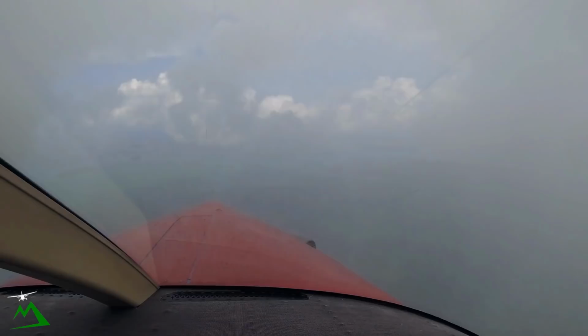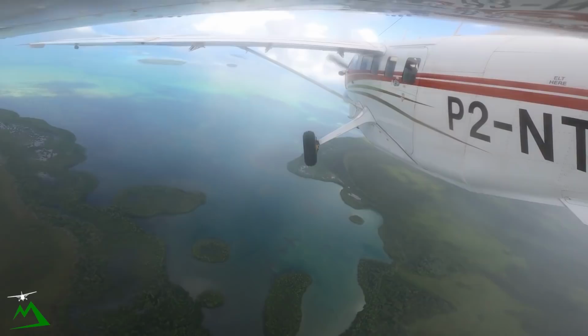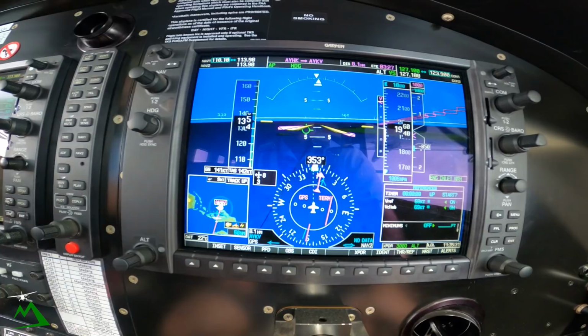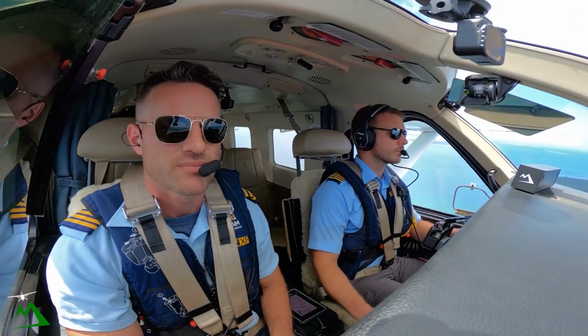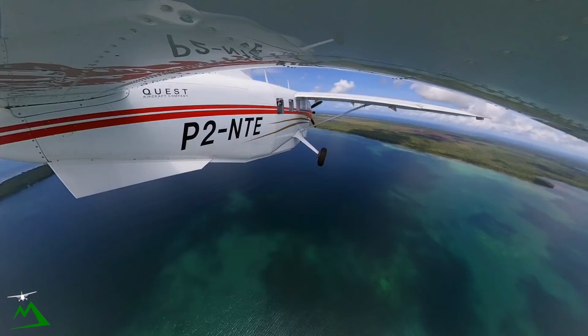Just to clean off any bugs that we might have. Back to perfect weather. Alright, so looks like we'll have an easterly, northeasterly wind. And it looks like she's on final now, according to this. All stations, Cave Yank, November Tango Echo, 4 miles to run. We'll be entering right downwind, runway 12. November Tango Echo for Cave Yank.